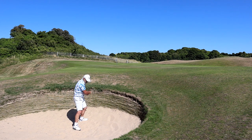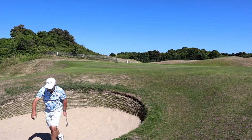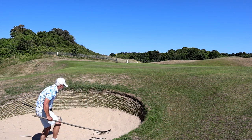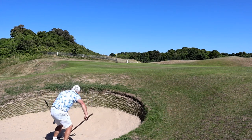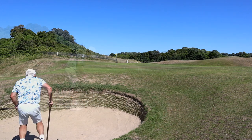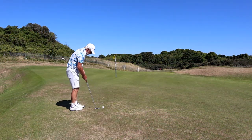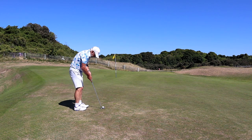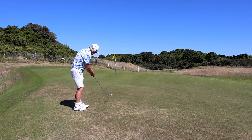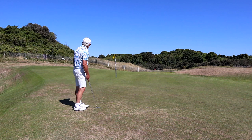Well, move over Phil Mickelson. Although you can see that being right up under the face of the bunkers here, you can't actually get the ball forward. And I really, really wish I could take the next two putts over again.